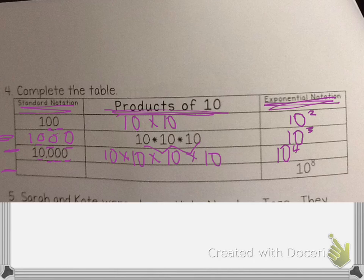The last row, the bottom row, we have 10 to the 8th given to us, which means we would have a 1 with 8 zeros. 1, 2, 3, 4, 5, 6, 7, 8. It also means we would have to multiply 10 8 times. So 1, 2, 3, 4, 5, 6, 7, 8.